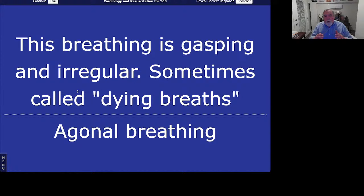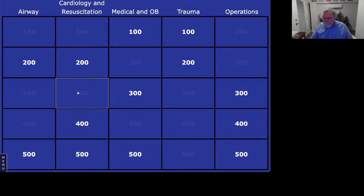Remember that the CAB approach is someone who's not breathing, doesn't appear to have any life in them like that. Agonal breathing should not be considered breathing when you are making a decision on whether to check the pulse and most likely be doing CPR. All right. Agonal breathing, you guys are awesome.